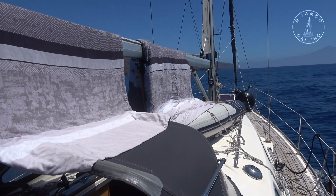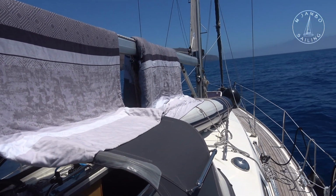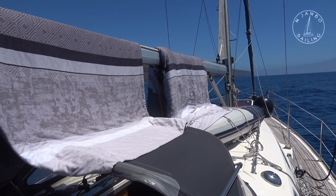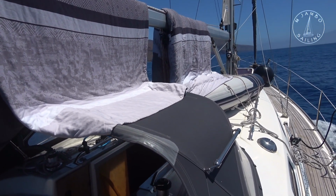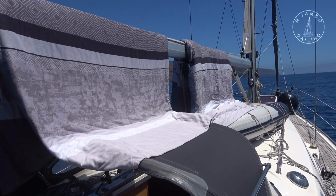Put the sheets out to dry them. They have become a little bit wet overnight. I had the window open and the whole ship was covered with morning dew, so everything was wet and also a little bit inside. So, hope it helps.